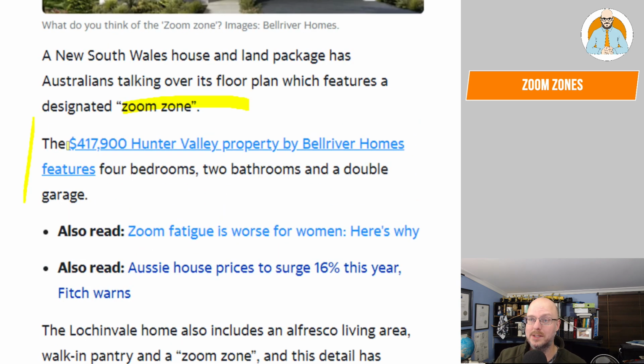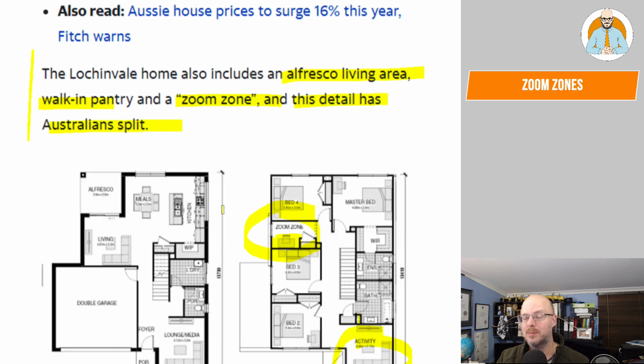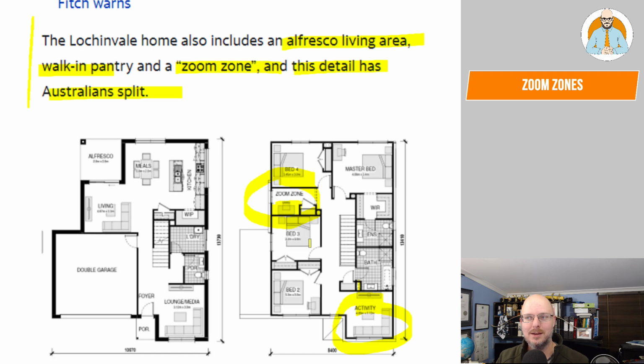So the $417,900 Hunter Valley property by Bell River Homes features 4 bedrooms, 2 bathrooms, and a double garage. The Lochinvale home also includes an alfresco living area, walk-in pantry, and a Zoom zone. And this detail has Australians split. "It's just a study. Literally, they just changed the name on the drawing. It wouldn't take any time to do. You got to make more changes than that."